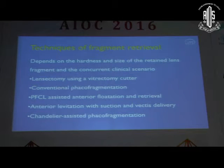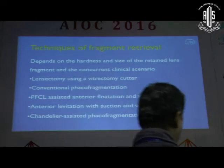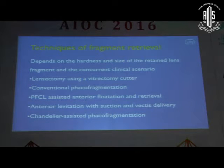So I would wrap up my talk with various techniques of fragment removal, for which I will show a specimen video each. The techniques of fragment removal from the vitreous cavity would depend on the hardness and the size of the retained lens fragments and the concurrent clinical scenario in which the nucleus has dropped. One can either do a lensectomy using a vitreous cutter, a conventional phaco-fragmentation, a PFCL assisted anterior flotation and retrieval of the pieces, anterior levitation just with suction and then a vectis delivery, or a chandelier assisted phaco-fragmentation, which now is my procedure of choice.